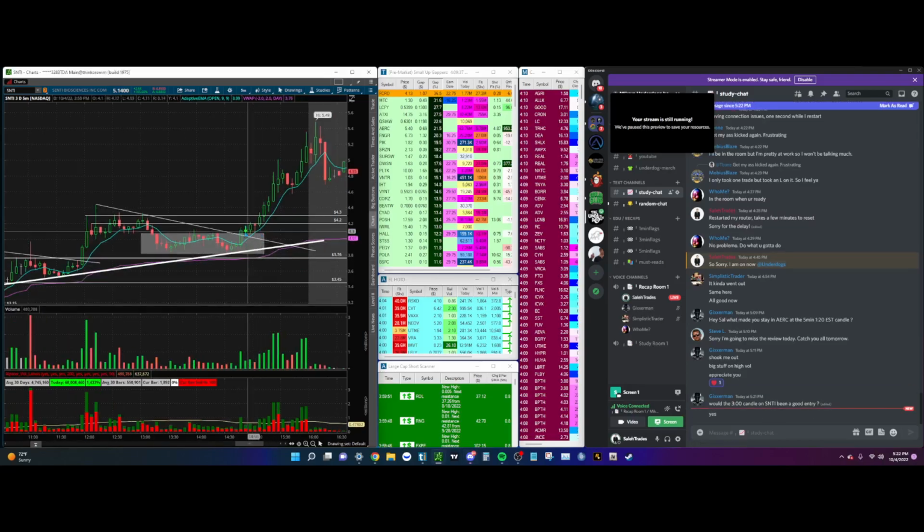Okay, cool. So 1500, yeah, that would have been a good entry. You have your downtrend break, you have your retest. I'm pretty sure that's where I got long. Yeah, SNTI 248 at 410 down here.